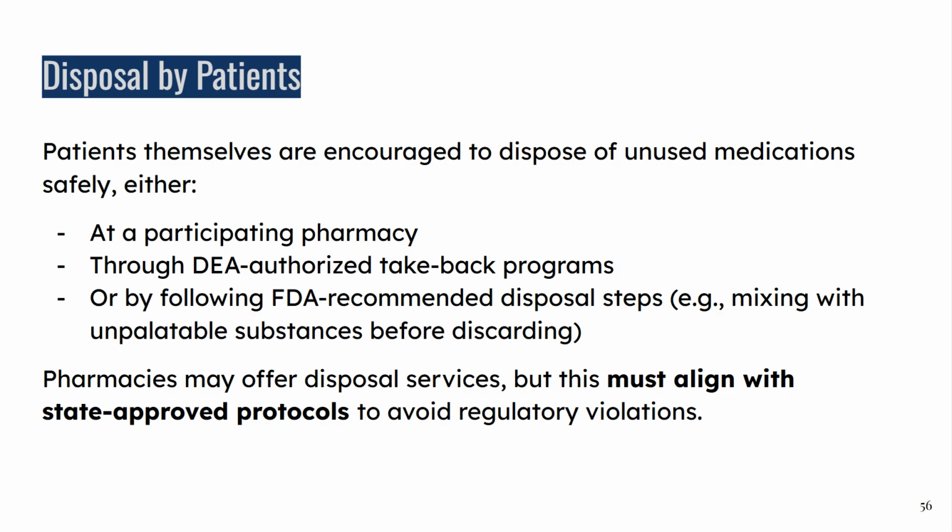Disposal by patients. Patients themselves are encouraged to dispose of unused medications safely, either at a participating pharmacy, through DEA-authorized take-back programs, or by following FDA-recommended disposal steps, e.g., mixing with unpalatable substances before discarding. Pharmacies may offer disposal services, but this must align with state-approved protocols to avoid regulatory violations.